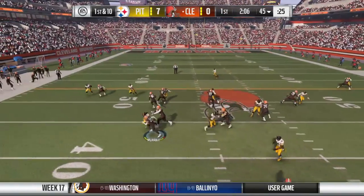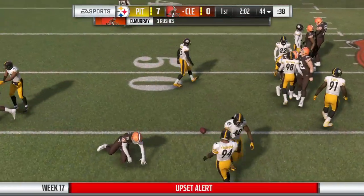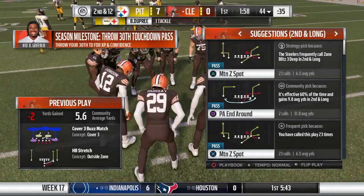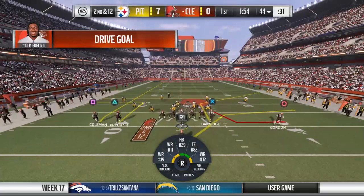On first down, Murray, and he got blown up, losing yardage on the play back at the 44. It's a loss of 2 there, bringing up second down. It's already 2nd and 12, the defense hoping to push them back more.